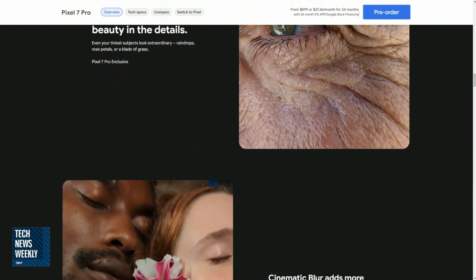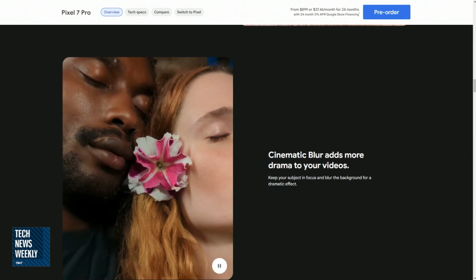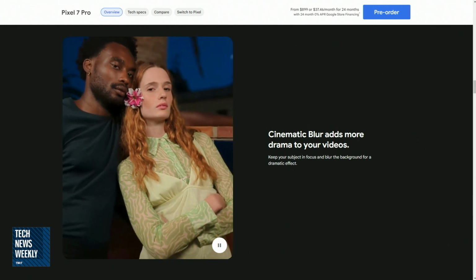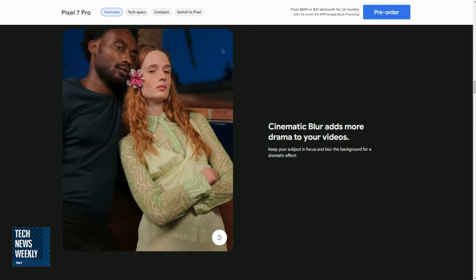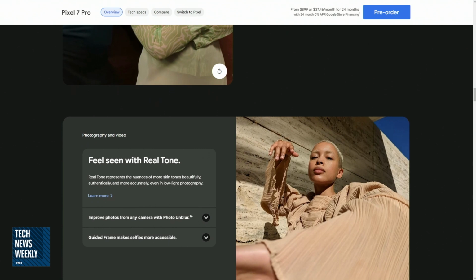This is a 5x telephoto lens, and with the super res zoom, you can go up to 30x on that zoom if you would like, while maintaining that 48 megapixels. So very impressive what Google has done here with the cameras that are built in. And of course, you can expect those same features like the cinematic.